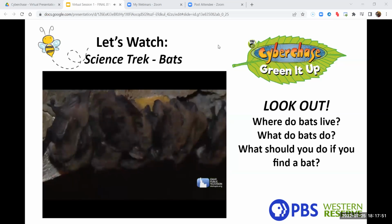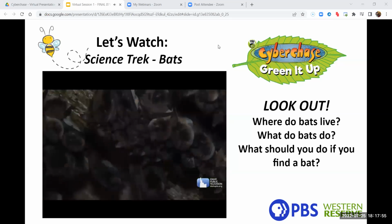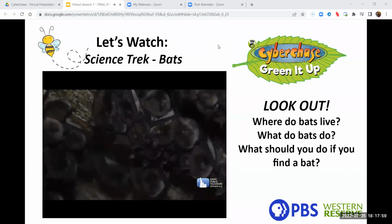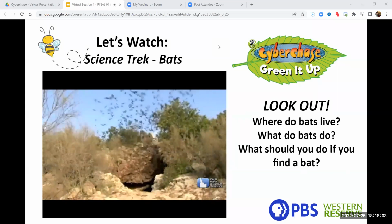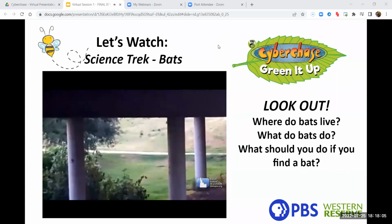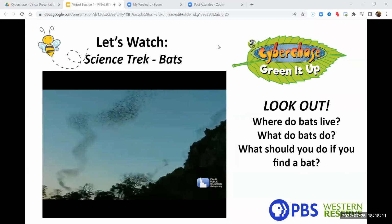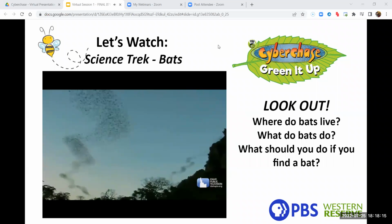Many bats live in colonies. Their homes are called roosts. Just like you and me, bats need shelter from the weather, protection from enemies, and a place to rest. Some live in caves or trees, but others live under bridges or inside old buildings. Pups or baby bats are born in the summer. In the winter, some bats migrate to warmer climates, others hibernate.